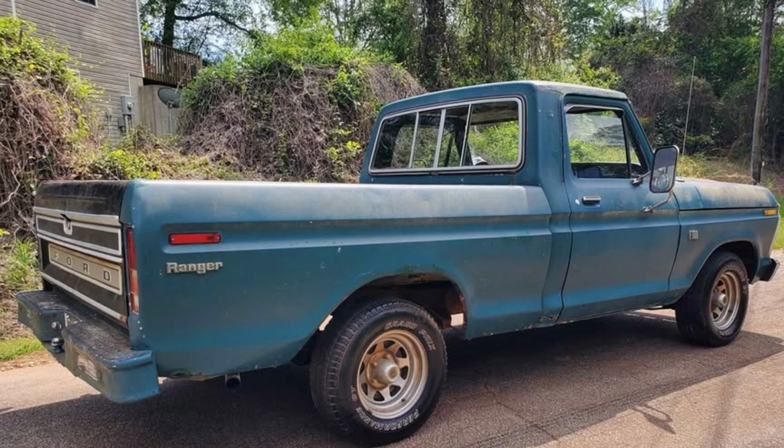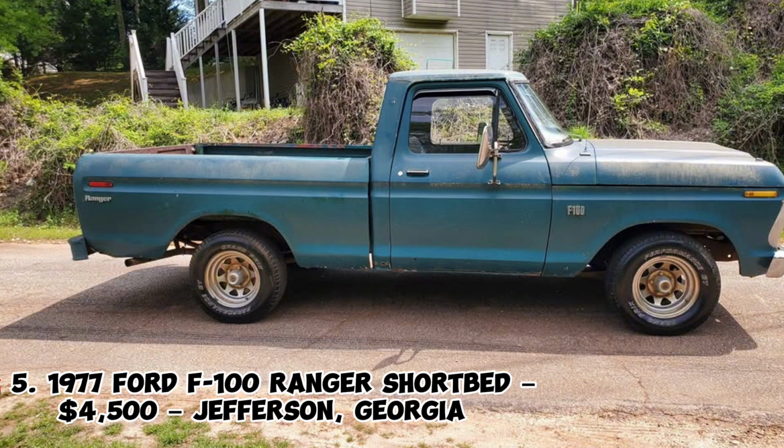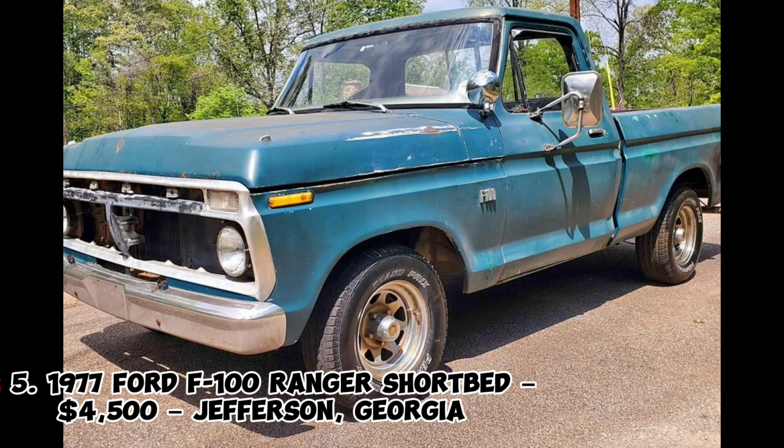5. 1977 Ford F100 Ranger Short Bed, $4,500, Jefferson, Georgia. This 1977 Ford F100 short bed pickup is a great little truck to tinker with and cruise. Powered by a 302 cubic inch V8 and paired with an automatic transmission, it runs and drives reliably.